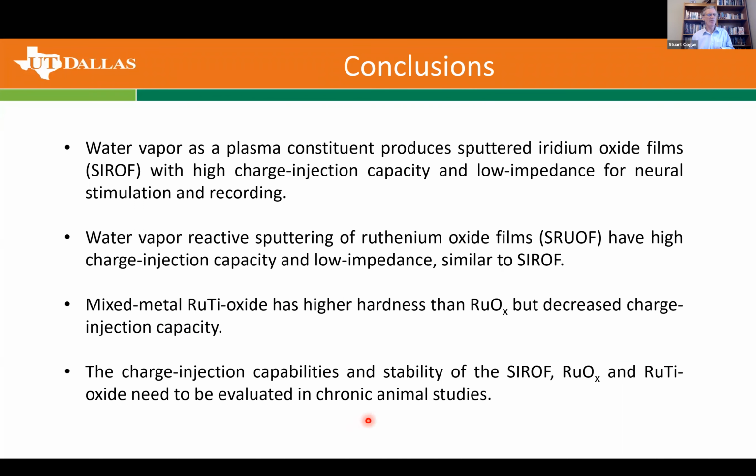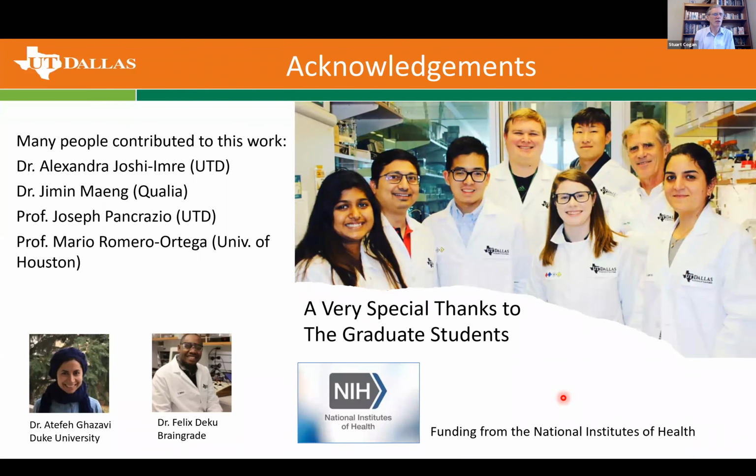But that's really an interesting little bit of deposition science that we'd like to study over the next year or two. And then the last thing, and this is the caveat that you have to put with everything, is that these coatings are no good until we have demonstrated their long-term stability in the body. So that is the next thing to do: evaluate the stability of these coatings in chronic animal studies.